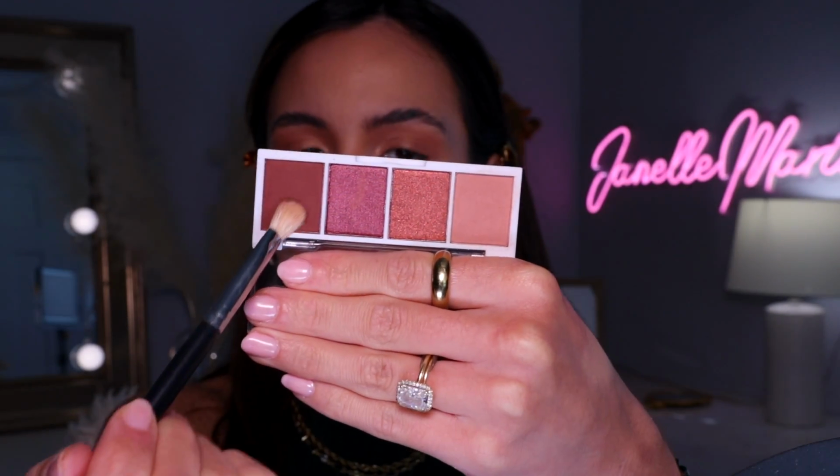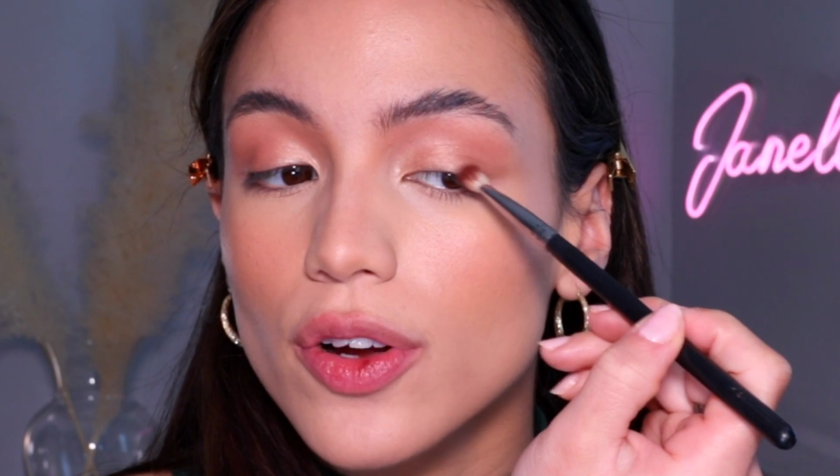Now I'm gonna tissue off the shimmer on that Morphe M456 brush, and taking this shade in the palette, I'm gonna lightly work it on this outer third, starting closest to my lash line, and then lightly swirling it up into the outer corner.